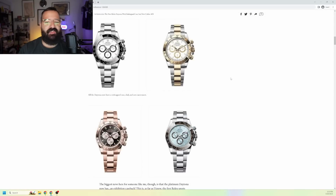The truth is, you shouldn't be upset about any of this because you're not going to be able to find these. Okay, you will not be able to buy these watches. Not only because they're going to be cost prohibitive for most people, but because, literally, it's Rolex. You're not going to be able to find these watches at your AD, so don't worry about it.